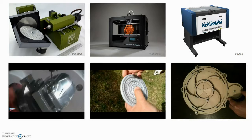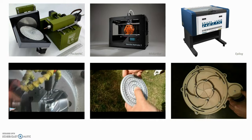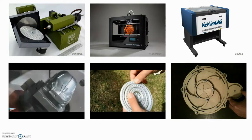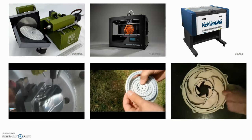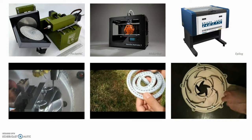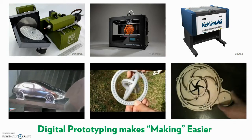And then we all know that once you have those digital files, there are machines now that can carve them out of metal, CNC machines, for example, 3D print them out of plastic. There are lasers that can cut wood, plastic, even metal. So making things is much easier now.